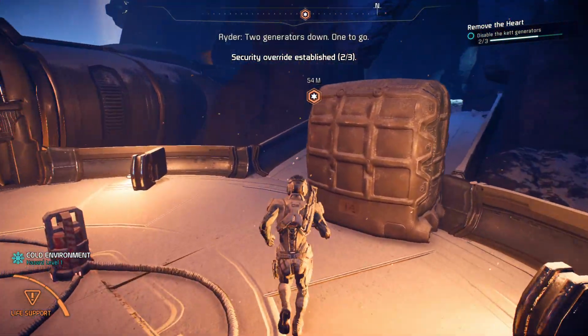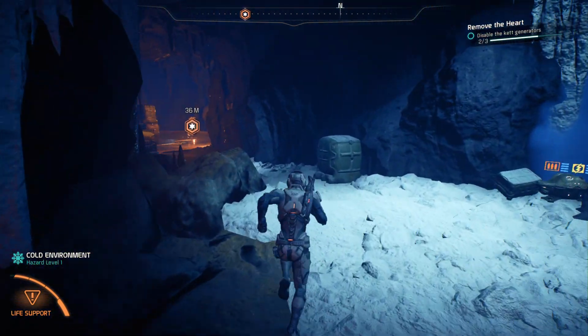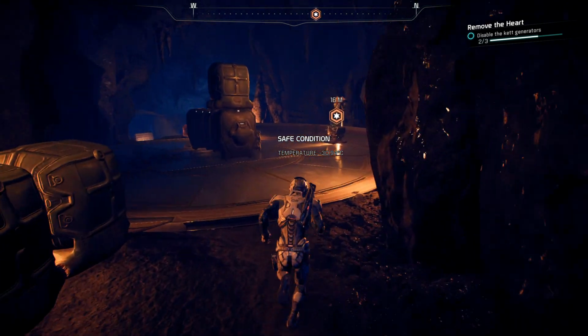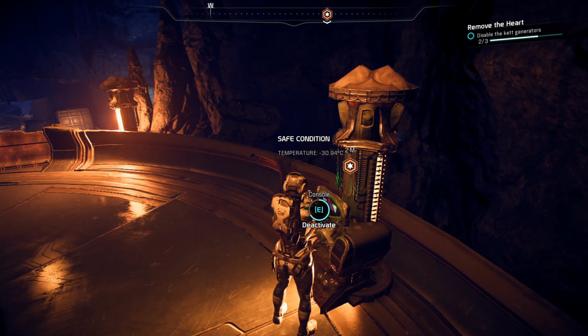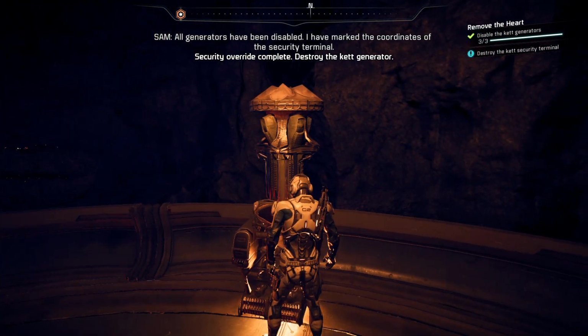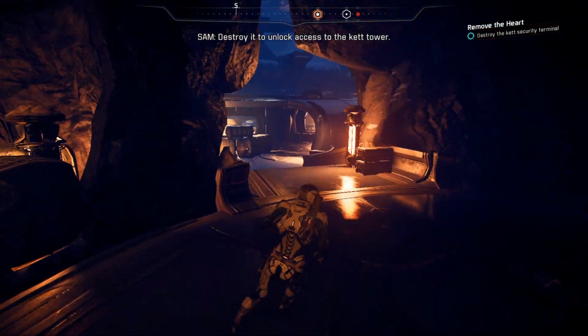Down, one to go. All generators have been disabled. I have marked the coordinates of the security terminal. Destroy it to unlock access to the kett tower.